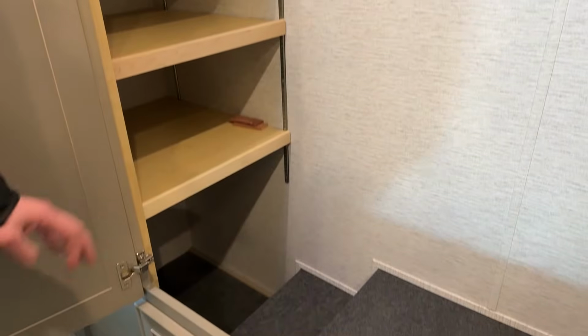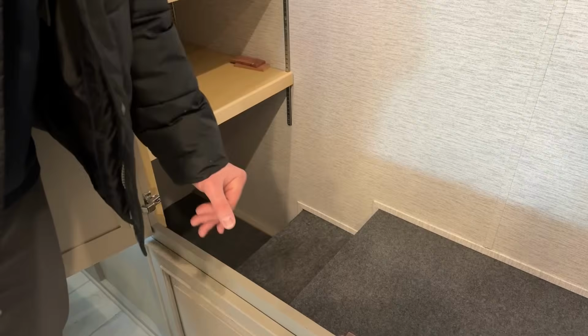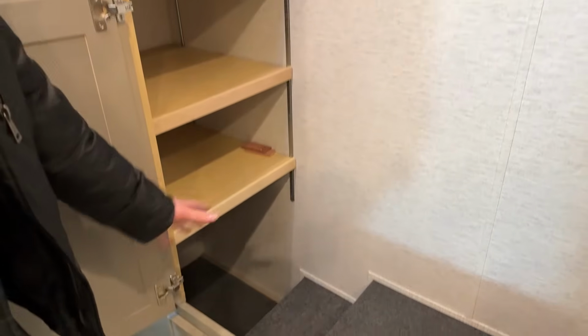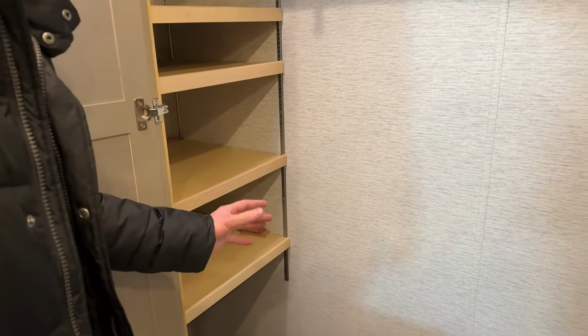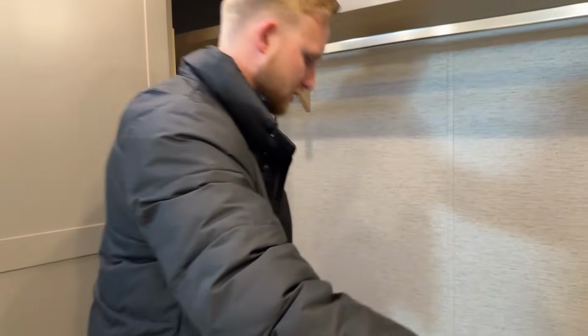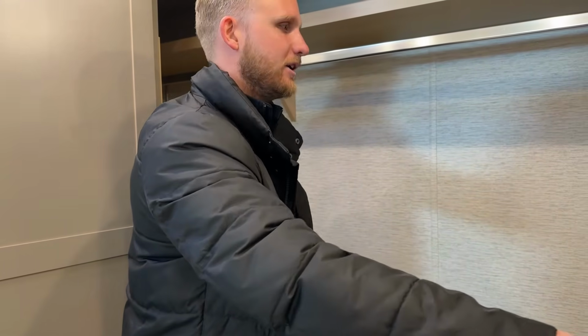And all the way down here, you have a little bit of a deeper storage part. A lot of people actually use this sort of as their hamper. They'll just throw all their dirty clothes and everything down in there. Saves you from having to have a hamper. You just have a designated spot for it. Or I've seen some folks use that to put the extra leaves and the extra chairs for the table down there instead of keeping them underneath the bed.